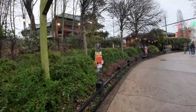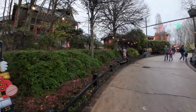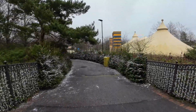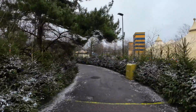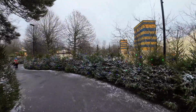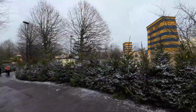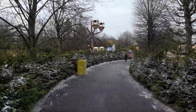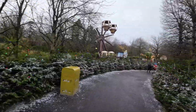Definitely more as well that we need to go and do, including Ninjago, which is next. Love a bit of Ninjago in the morning, although my hands aren't functioning right because it's cold. Right, again down here, the Christmas decorations kind of carry on at the front of the Laser Raiders building and right the way over here as well.